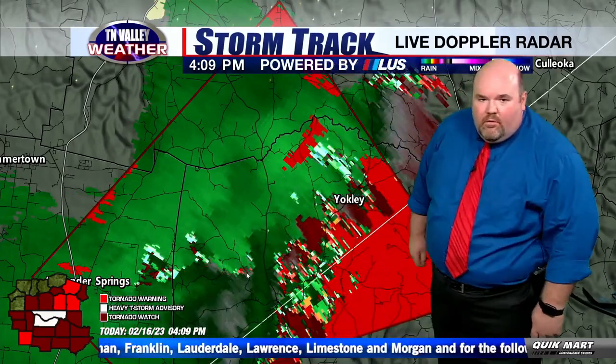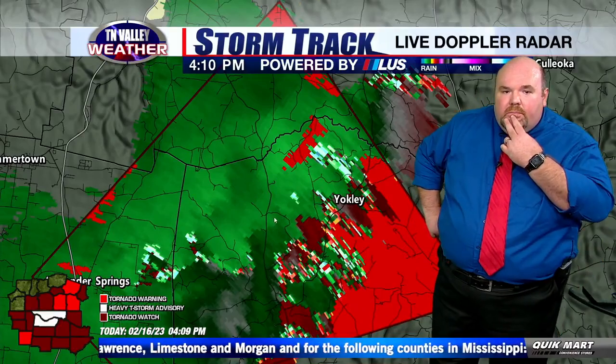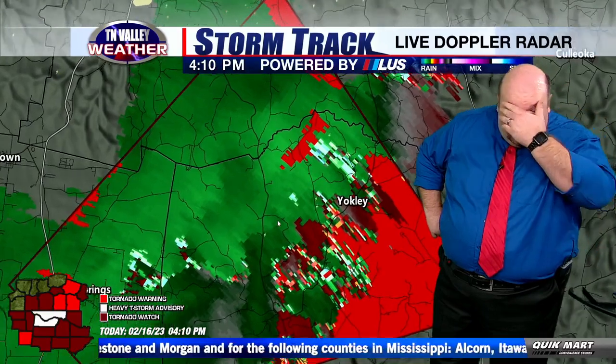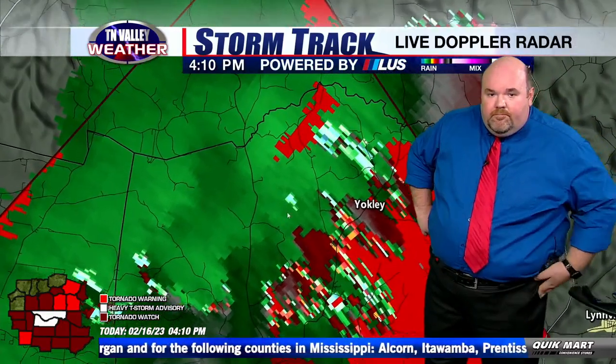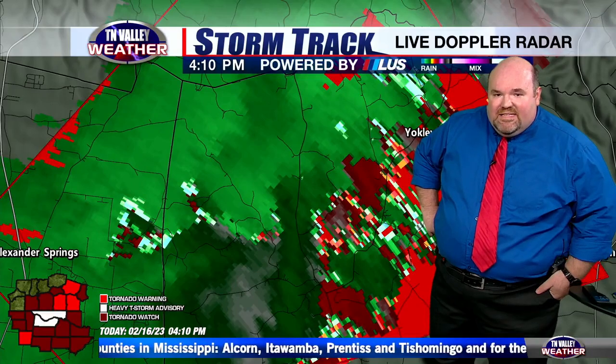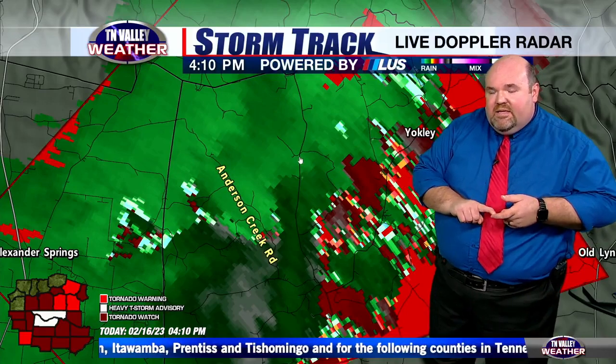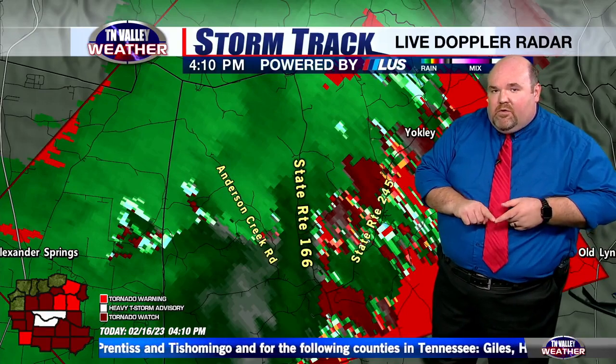All right, so Wheeling is right about here. Now we're southeast of Wheeling in the Country, crossing Anderson Creek Road, and not nearly as impressive as it was a minute ago. Yeah, it's less noisy now. It's more clear, but it's a lot weaker. All right, so crossing Highway 166 here within about 60 seconds. If you are in the area of 166 to the west and south of Yoakley, be in your tornado safe place.